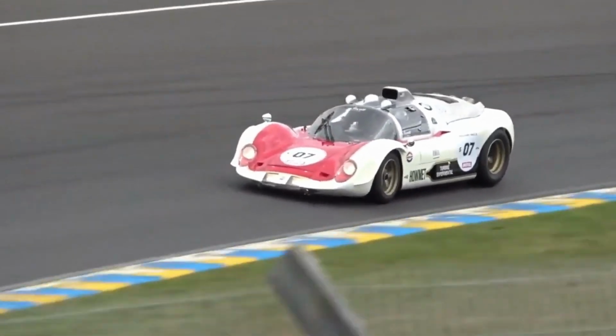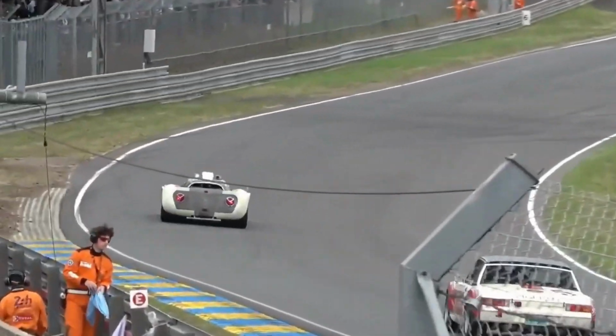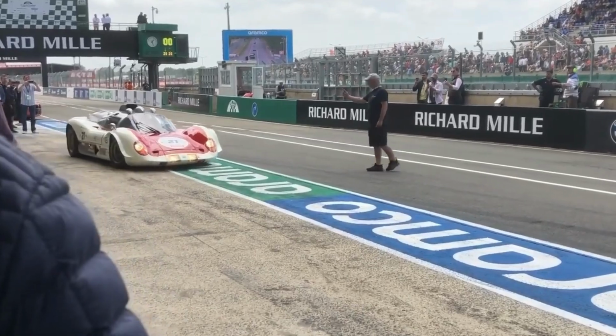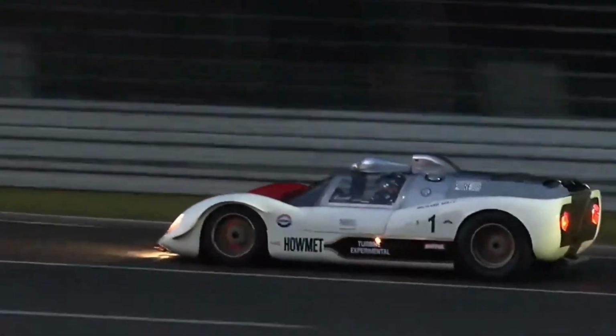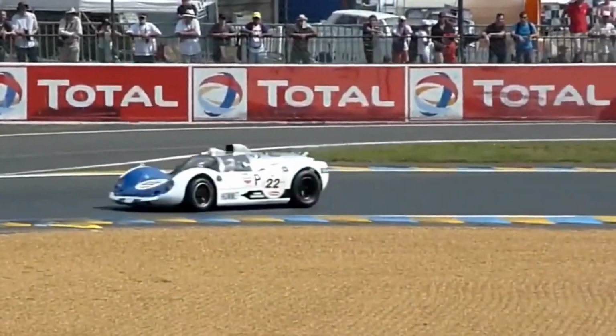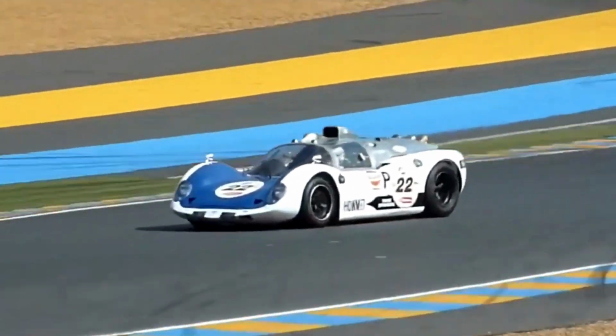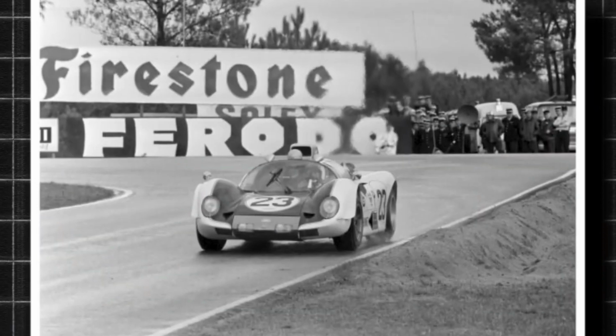The fall and the legacy. The Howmet TX's success was short-lived. Regulatory changes and mechanical challenges ultimately sidelined the turbine-powered car. New rules restricted the use of turbine engines in racing, and with limited funding, the team was unable to continue development. The Howmet TX was retired from active competition, but its impact didn't disappear.